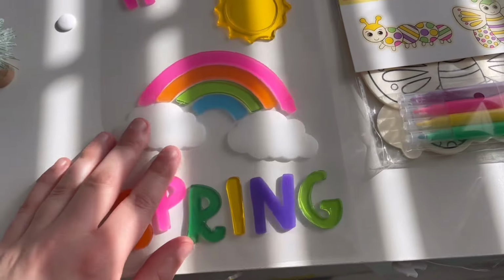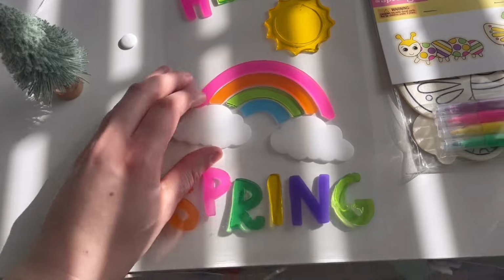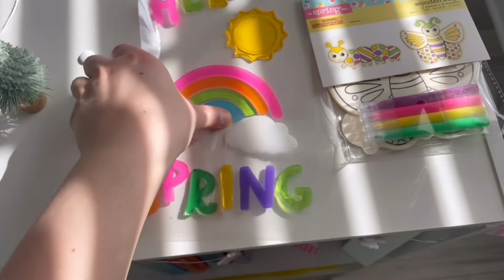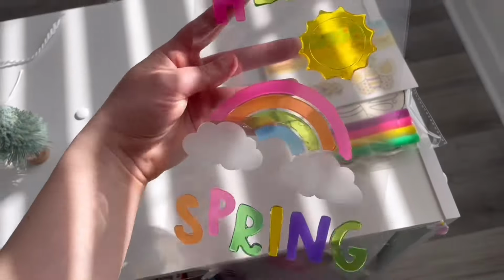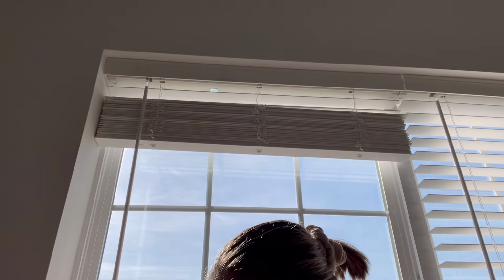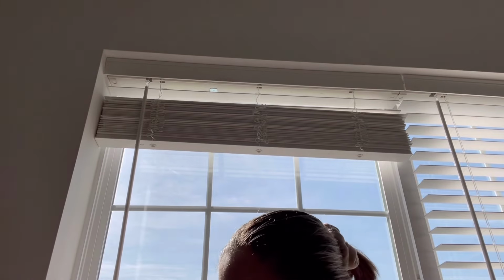The last thing I think I want to do today is put up these window clings, just to be in the spirit while we're in spring. Let's bring that into the space. So I'm thinking this window, I know you can't see me. It is so bright, the sun right now, but this is when I wanted to do this. You know, it's my own fault. Well, let's get these window clings on the window, shall we?